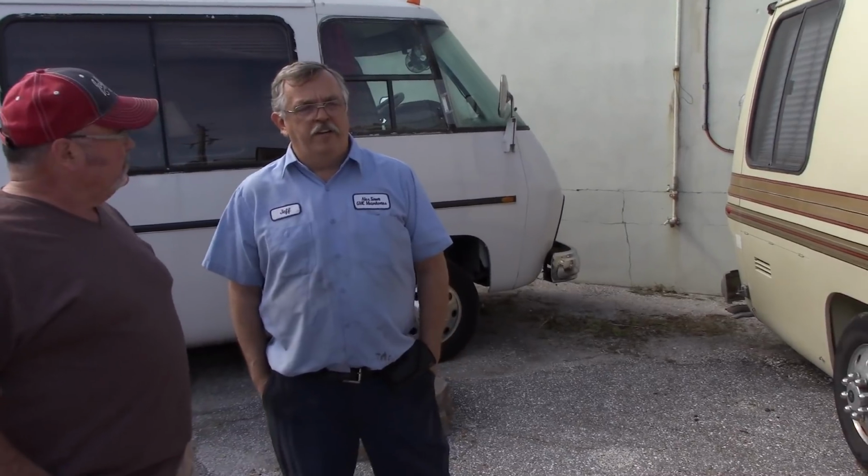They're all front-wheel drive, Oldsmobile 455 engines, which kind of makes it unique. Airbag suspension and no axles. There's nothing going across the back. They're all air ride and torsion bars in the front. It's kind of unique, especially for when they were built in the mid-70s.